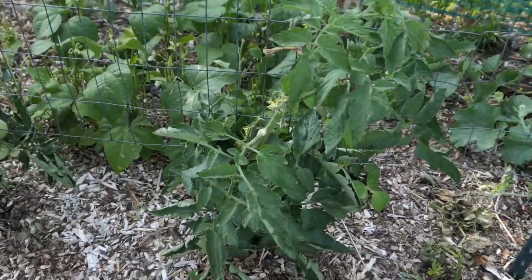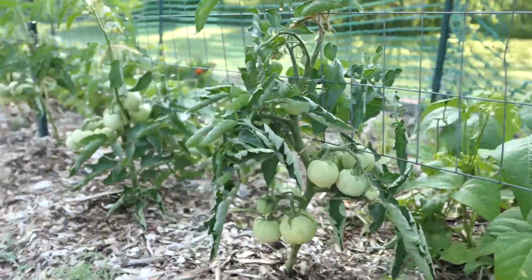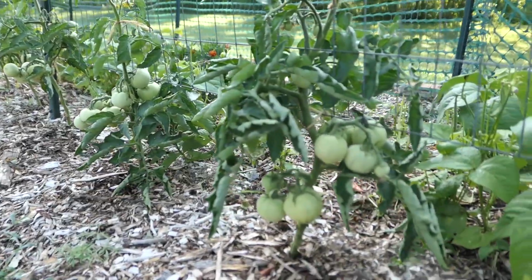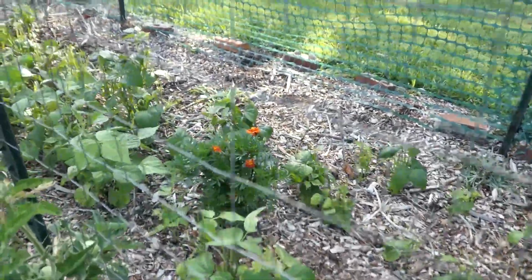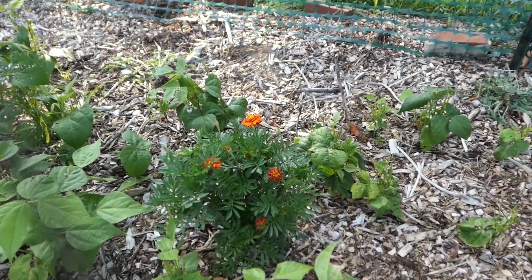My tomatoes are getting huge. I mean, there's not a lot on this one, but a lot of them, I pruned them really well when I got back because they needed it, and there's so much food on there. The beans also got a little munched by groundhog or something, but whatever. A little marigold down there is looking good. It is finally blossoming.